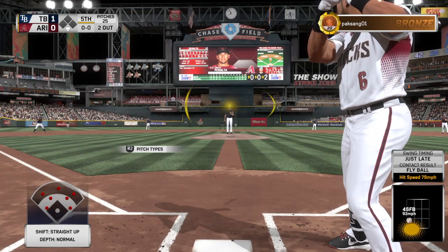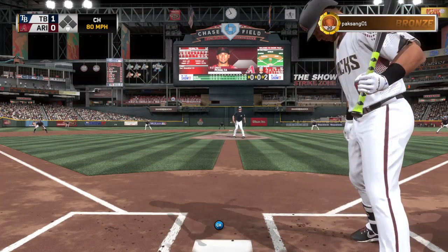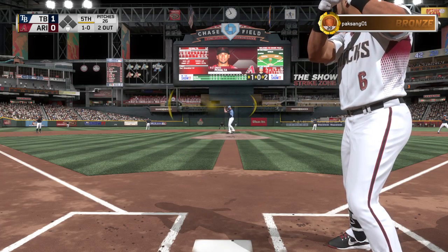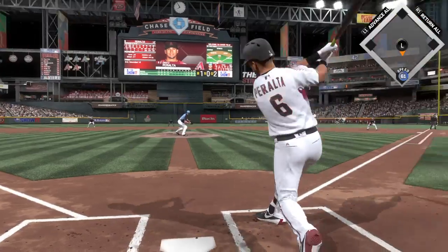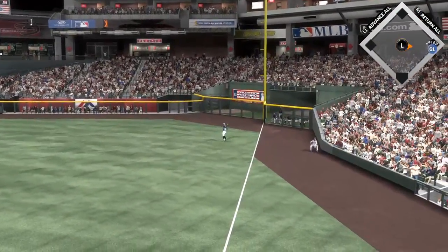Digging in now, David Peralta. This guy's still looking at a 0 in the hit column. And this one's not close, it's in the dirt for ball one. And the Diamondbacks have their first hit of the game.